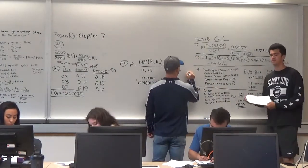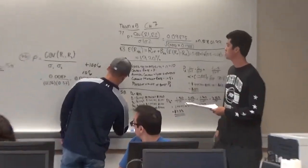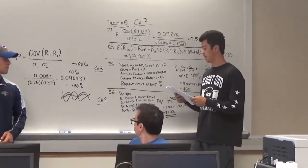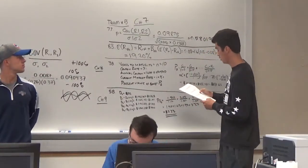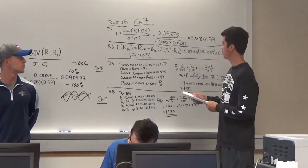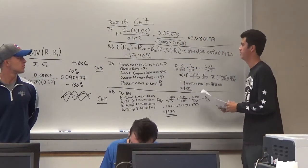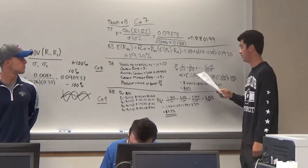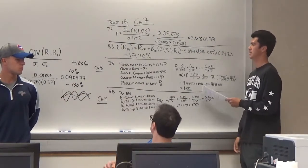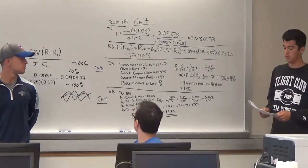So for chapter 7, number 77, the correlation equals the covariance of the Wildcat stock and the Sun Devil stock over the square root of the variance of the Wildcat and Sun Devil stock. So the covariance is 0.09875 over the square root of the variance of the two stocks, which is 0.2116 times 0.1369. That equals 0.580199.